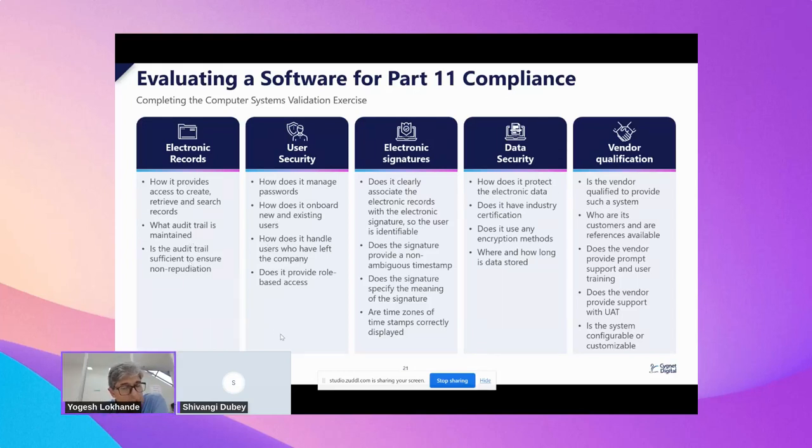Similarly, from a security perspective, how does the system manage passwords? How many times are they changed? Is there a log of who changed the passwords and so on? With Cygnature, we have really talked about electronic and digital signatures, so I will move on to data security in terms of using encryption methods. Are your documents really accessible only to the people who have created them or signed them, or can they be accessed by anybody else? So encryption becomes very important for that.